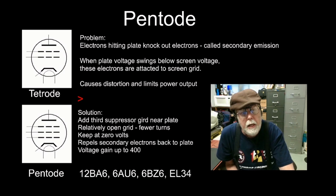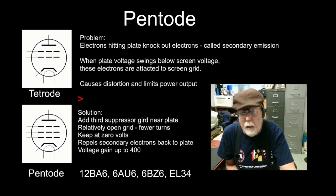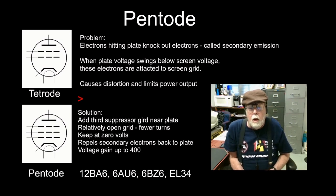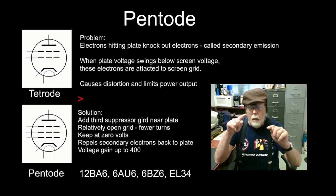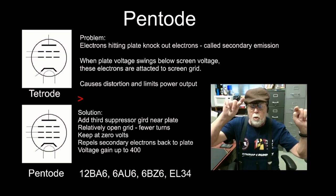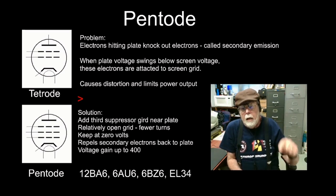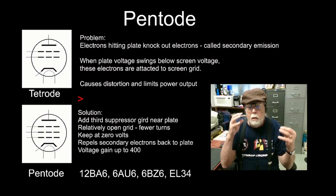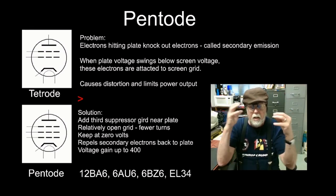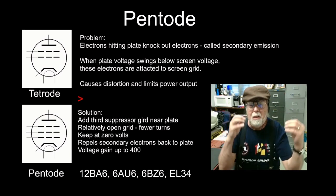But in a tetrode, when the plate voltage swings below the screen voltage, those electrons are attracted to the screen grid, travel to the screen grid, and are collected. And you can have an electron hitting the plate and knocking out 3 electrons, which are lost to the screen grid, which means you have less current flowing out of the plate. There's actually a region here, this is weird, where if you increase the plate voltage in a static situation, the plate current goes down rather than going up.